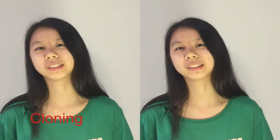Or we can take another approach, which is cloning. For those of you who don't know, cloning is used to make an exact copy of yourself. Your clone will have the exact same genetic information as you. You might be wondering why cloning a person will help your cancer.